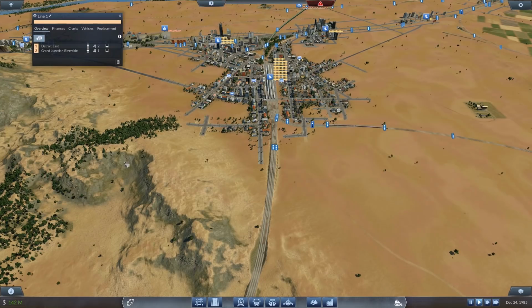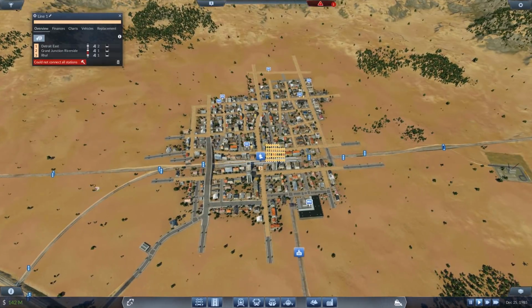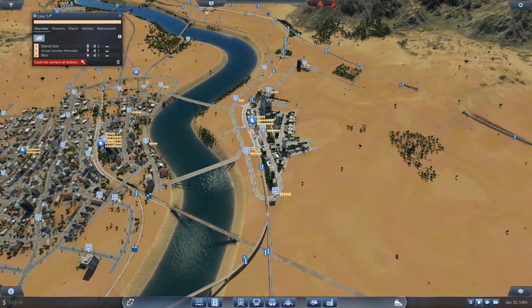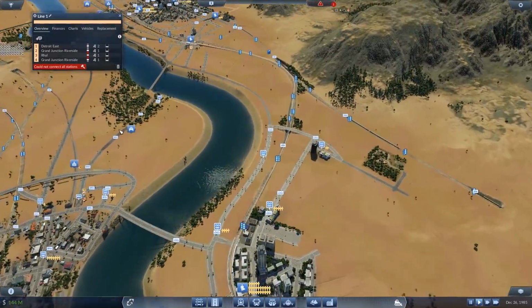And then out to Dortmund. And then out to Rill. And then back again. Yeah, I appreciate you probably can't connect all the stations, just because I haven't put any crossovers in yet. Right, nice and simple, this one.